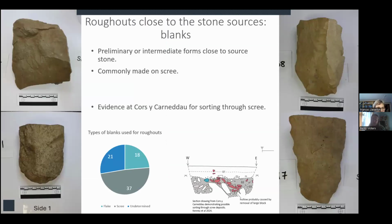So just to wind back a little bit, a roughout is simply an unfinished form of a stone axe, and they can vary a lot in their stage of production, their form, as well as the type of blank that's been used to produce them. The roughouts that have been collected from close to the stone sources through the recent and the antiquarian excavations are nearly always in a very preliminary or intermediate stage of production.